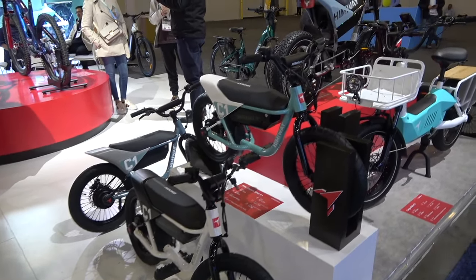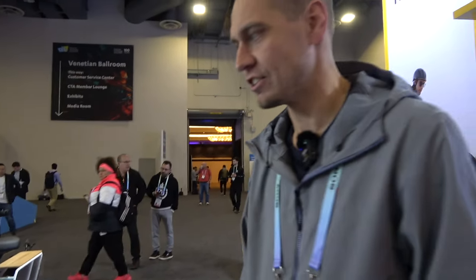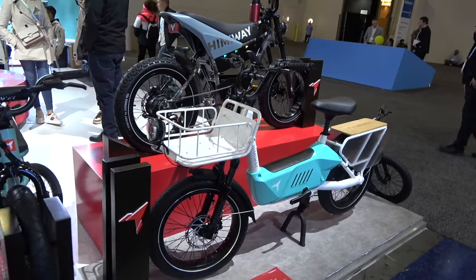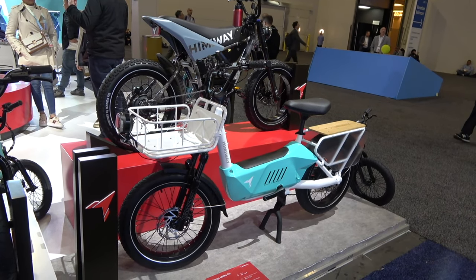We actually launched that back in November and sold out in December before Christmas even started. So we have more in stock now, so they are available through our dealers as well as online. We have our new C3, which is gonna be our cargo bike. Nice. Something that we are hitting the market this year that's completely new.